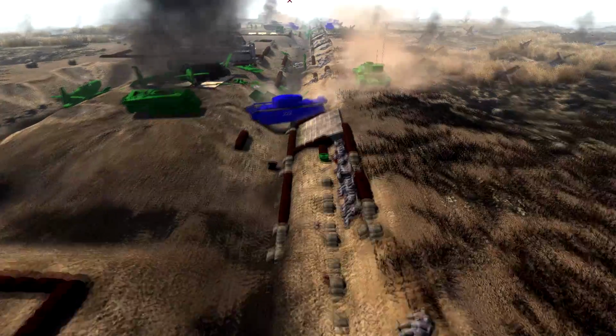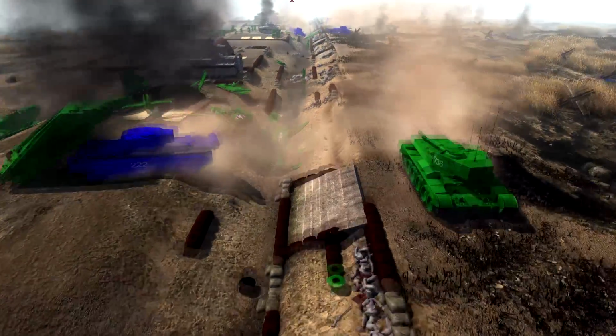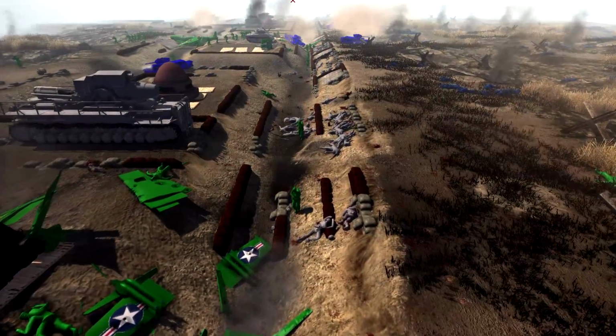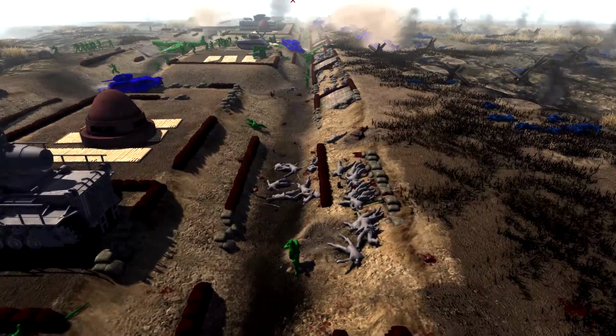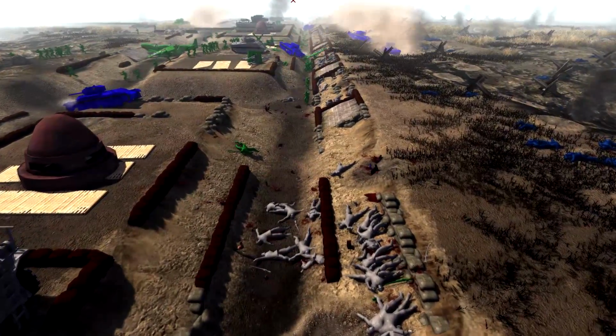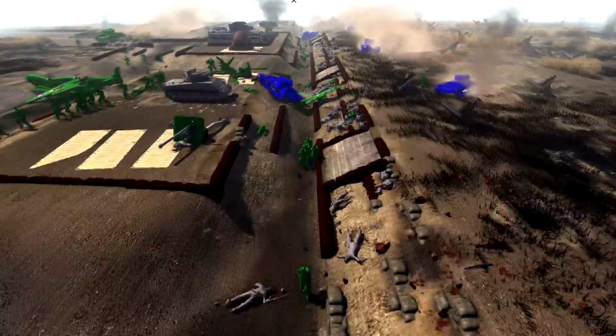Here comes the blue tanks. Clearing the way. Really get a feel for it now, look. Look at that. Soldiers moving up, getting to their rendezvous points. Count the dead.